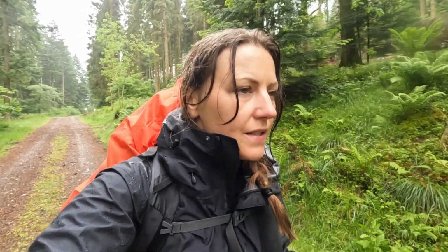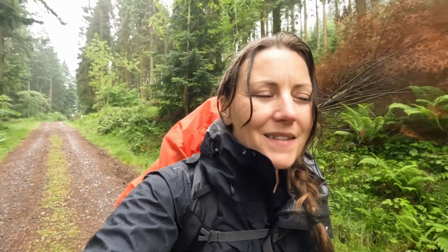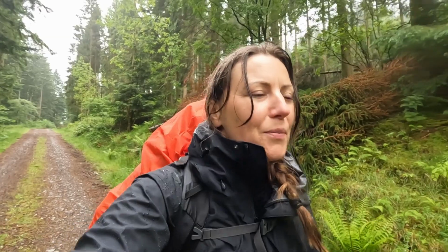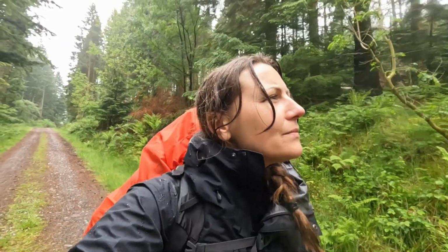I tell you what, one thing I have really enjoyed about this forest as I walk through it is how it smells. It's got a sweet pine smell. It's just lovely. I wish I could bottle it.